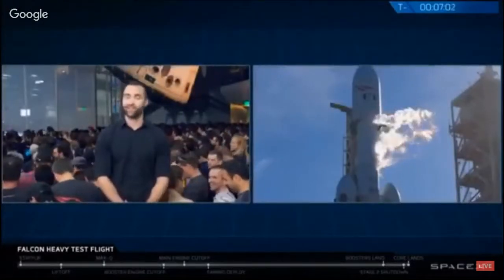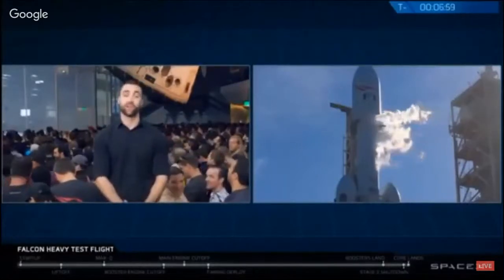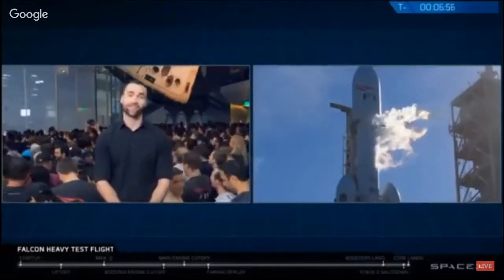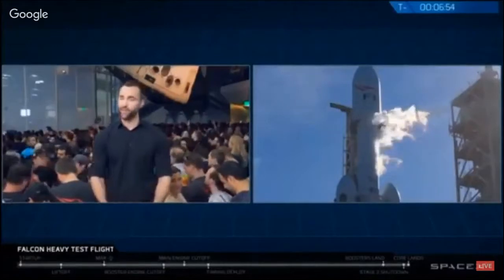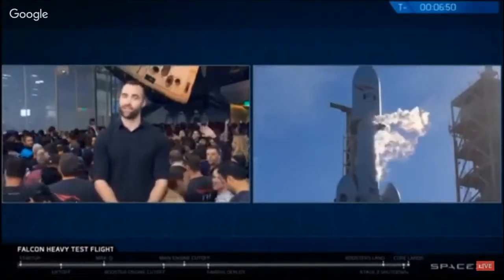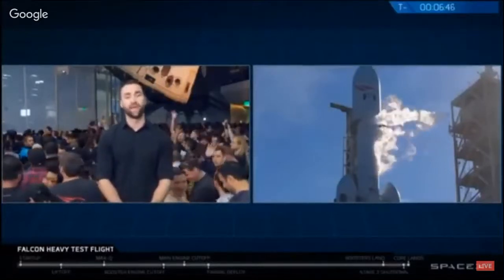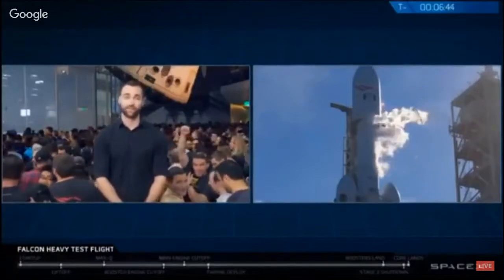But during its journey, the Roadster will also reach a maximum velocity of nearly 40,000 kilometers per hour, or about 20 times faster than a speeding bullet. Now, as we said, it should stay up in orbit around the sun for about 1 billion years, and it's a very long, exciting road ahead. And we are thrilled to be able to take the first steps on that journey just 5 minutes from now.